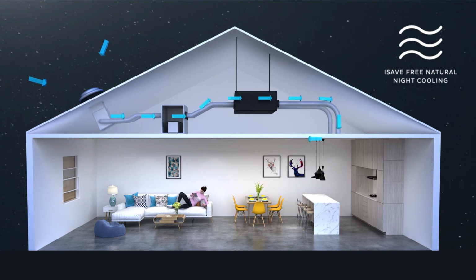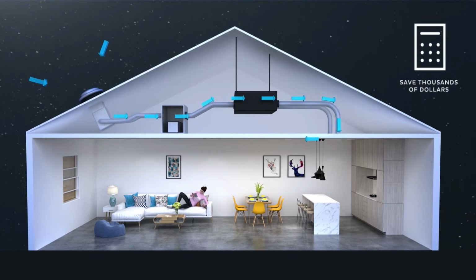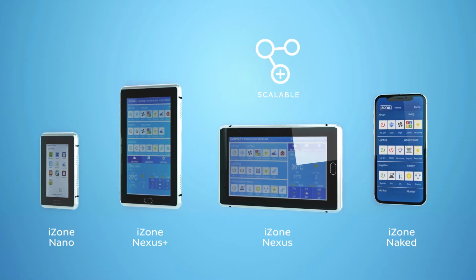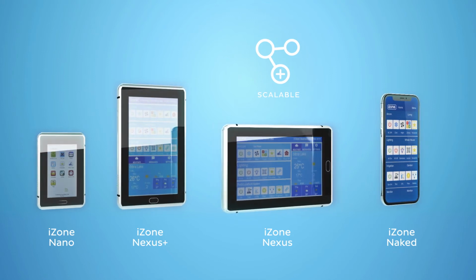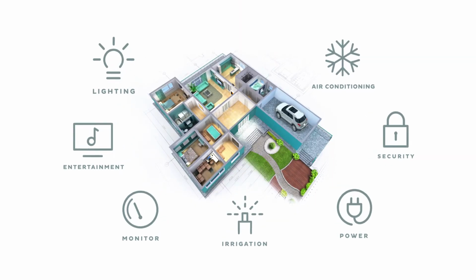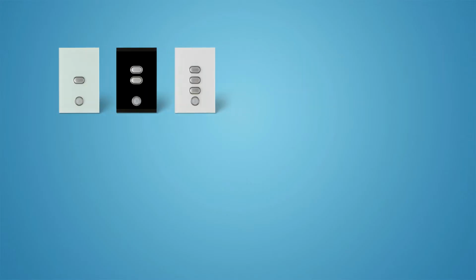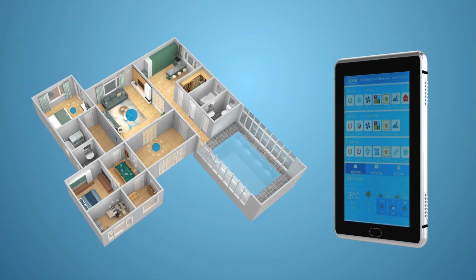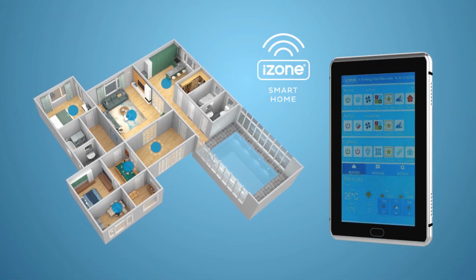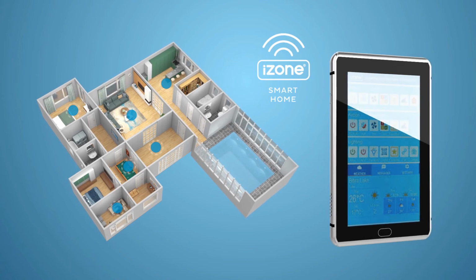The Izone Air Conditioning System is a scalable, plug-and-play solution that's automation-ready, so it can upgrade to a complete smart home module on the go. Be it lighting, entertainment, irrigation, security, garage doors, roller blinds, or power monitoring, Izone switches, controllers, and sensors are designed to work seamlessly with the Izone Smart Home System. What you experience is complete home automation in the palm of your hands. We call it the Izone Smart Home.